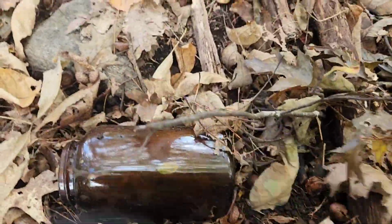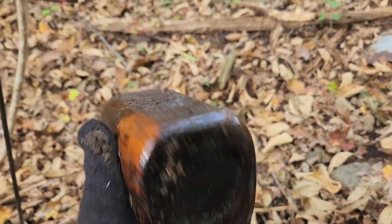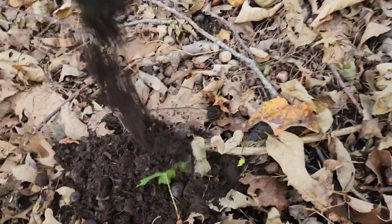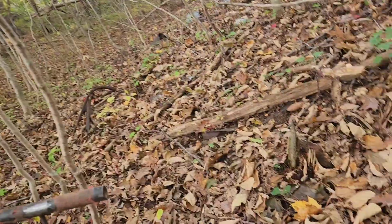I do like seeing aqua glass. It does look like this was pretty dug. Oh, is that what I hope it is? Oh, that's a good jar. Holy crap. This is a Smalley. And this is cool. See if there's any cracks. Well, this makes my day.